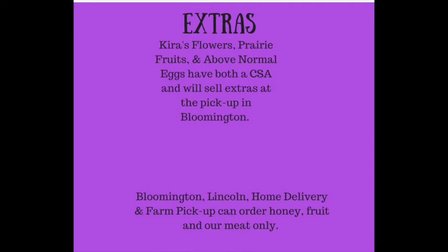Those special items from other farmers like eggs and flowers and goat cheese, potentially bread, mushrooms, those types of things you will not be able to participate in if you're in the Lincoln CSA, although my hope is someday we'll be able to find some vendors that are closer to Lincoln that we can work with in that capacity. If you are home delivery or on-farm pickup, the same goes for you too. You will be able to get things like honey, fruit, maple syrup, flour, and our meat, but you will not be able to get flowers, goat cheese, or eggs from Above Normal or mushrooms. Sorry guys, it's just the way the logistics work.